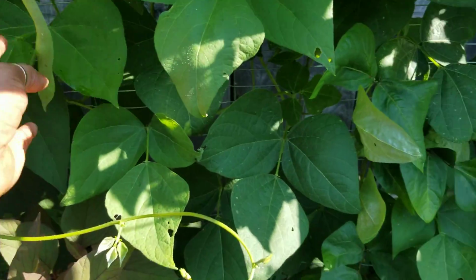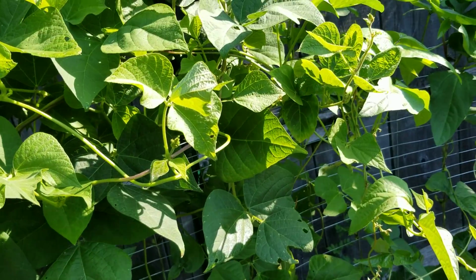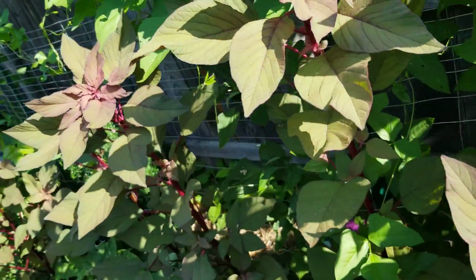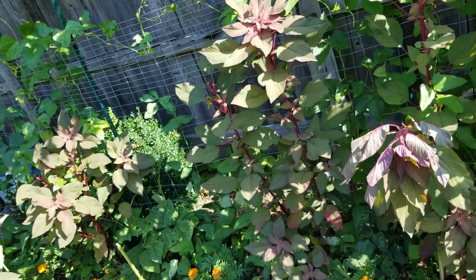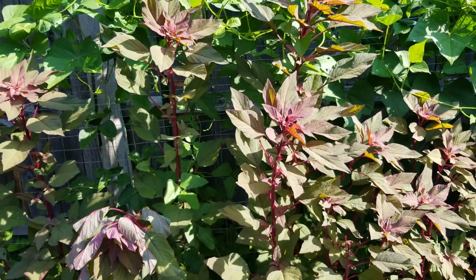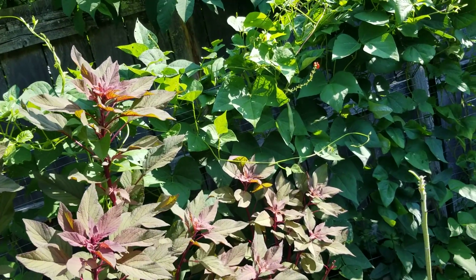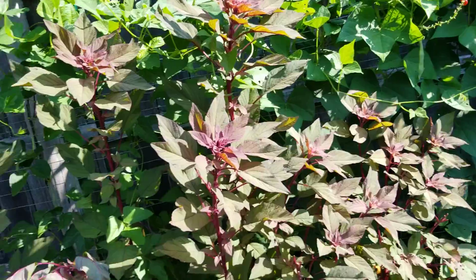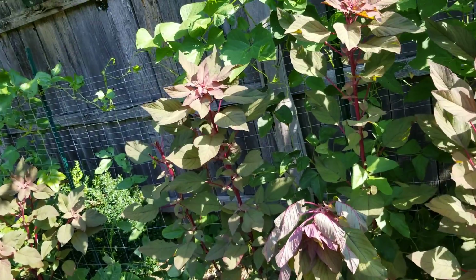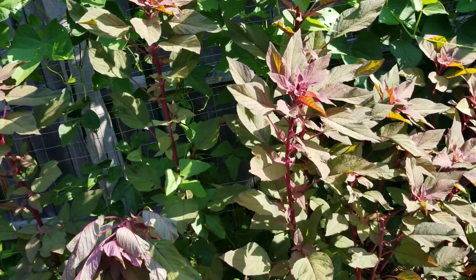And here are my beans coming up, more beans. And this is my beans trellis over here. This whole side here is my beans trellis. It goes all the way down to there. That's all my beans. And my red spinach. And they eat my red spinach too. There's something big that came in the garden last night, but I have no clue what. But I'm not happy.